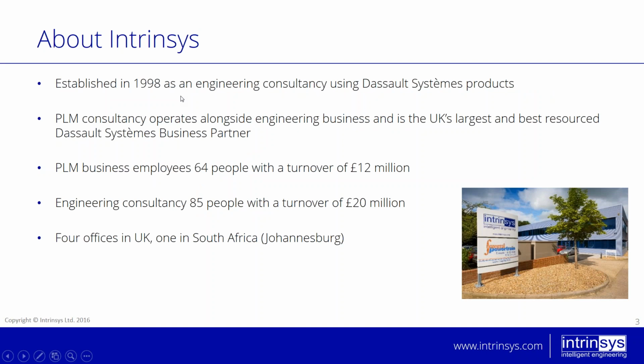So that's a little bit about me, but what about Intrinsic? Intrinsic was established back in 1998 as an engineering consultancy. They themselves were just using Dassault Systèmes products, and were later approached by Dassault to start reselling their products. Essentially it's a PLM consultancy. It operates alongside engineering businesses and is the UK's largest and best resourced Dassault Systèmes business partner. Recently we won an award for being the biggest business partner in Northern Europe, in whatever region Dassault defined as North Europe. So we're all pretty proud of that.